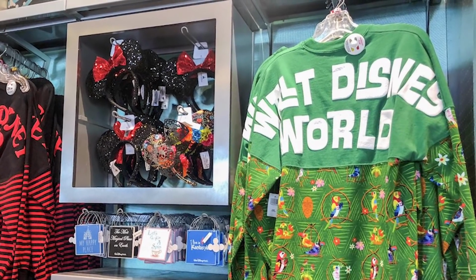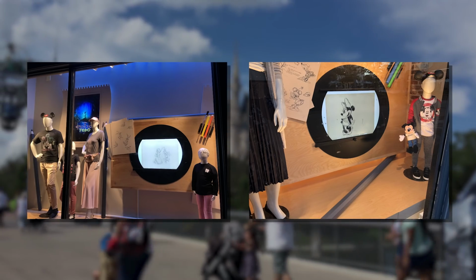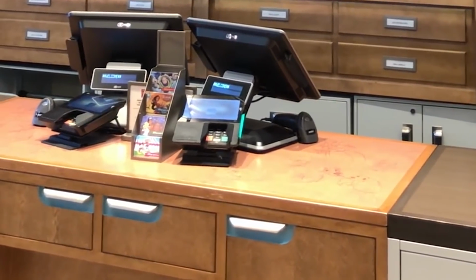And an even bigger example of this is you can see the World of Disney stores on both coasts just got renovated and look exactly the same now, down to even the etchings on the tables where the registers are. Like everything is exactly the same. So you're seeing that quite a bit.